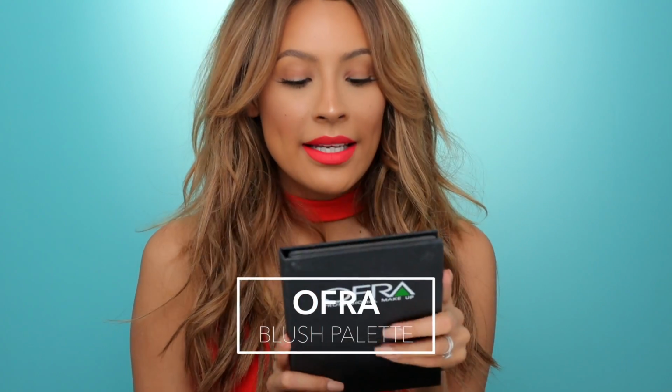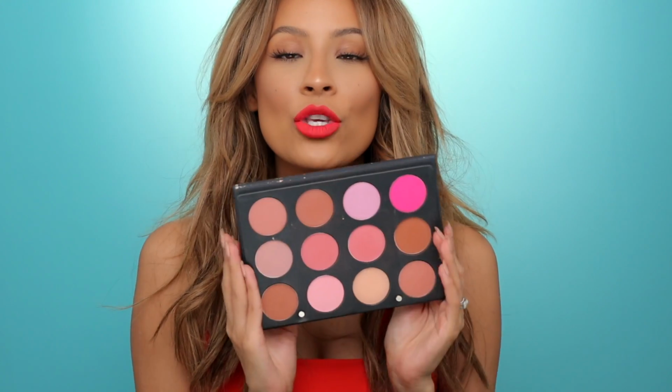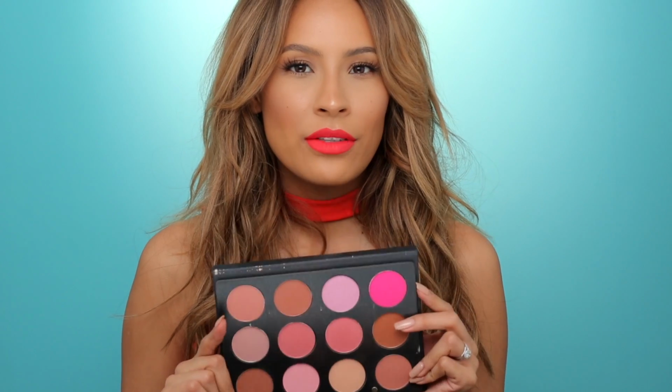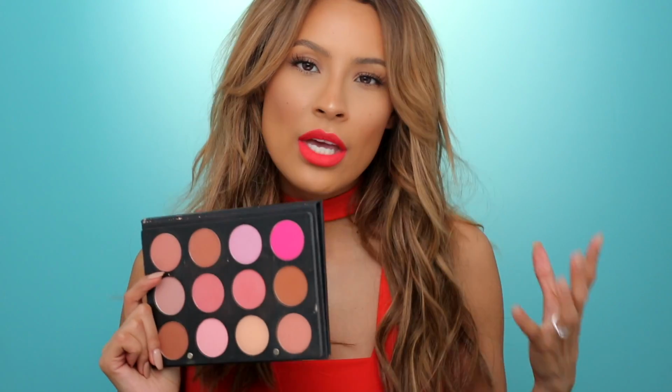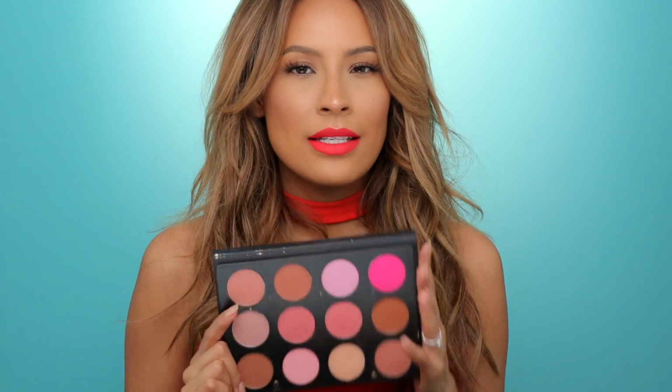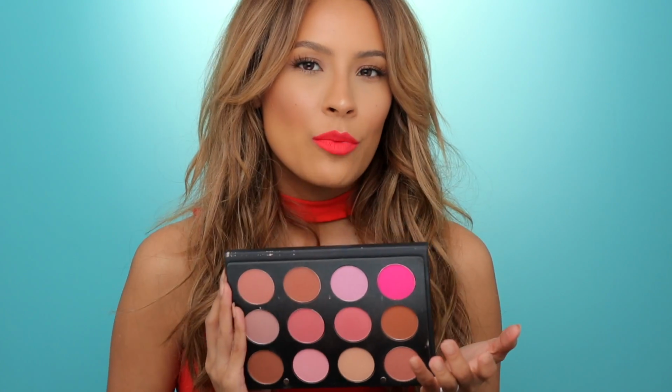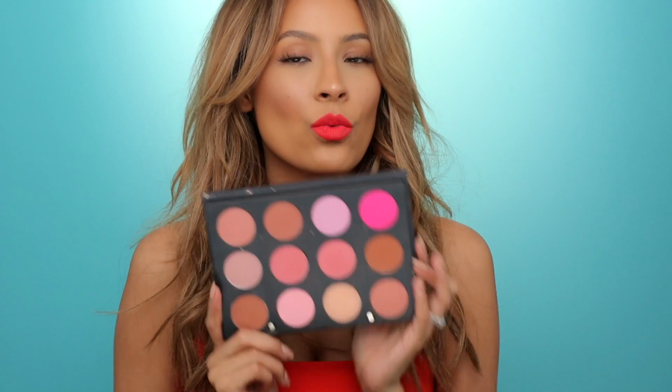So next we have this OFRA blush palette. It's this nice huge professional palette. This is something I also like because, like I said, it has everything you would need in one palette. I actually like things like this lately because with traveling I don't like to take a lot of loose things. I like to have as many things condensed and in one place as possible. So this is good for traveling because you never know what makeup look you're doing, and so you never know what color blush you may need, but you could just take this one palette and have all these different blushes.